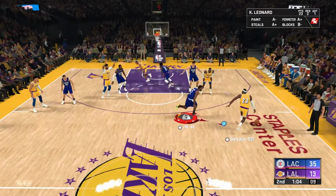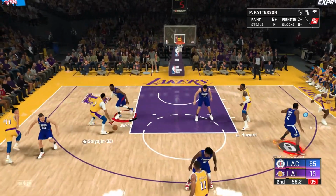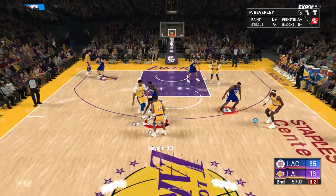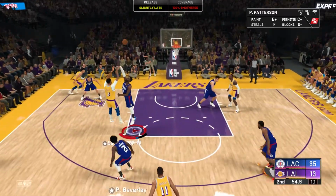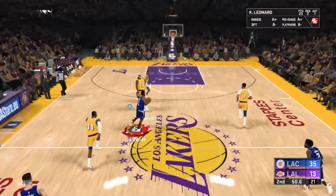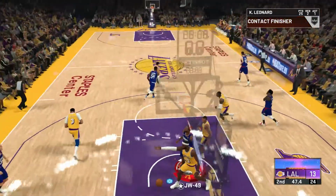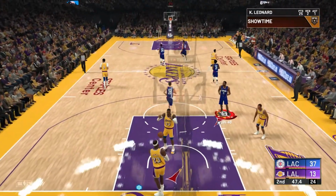105 left here in the second. Left side, Davis. 5 to shoot. Lakers working the ball around now. And that one comes up a bit short. Clippers leading by 22. Leonard attacking. And it's Leonard with the jam.